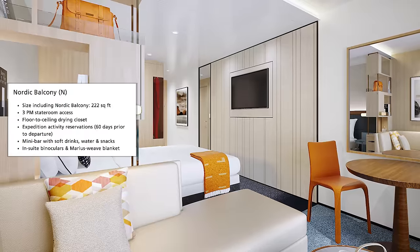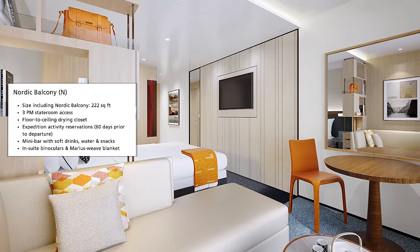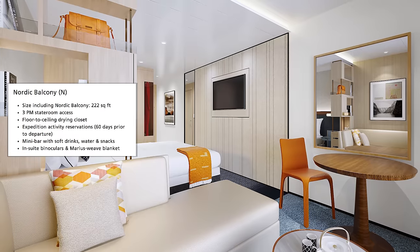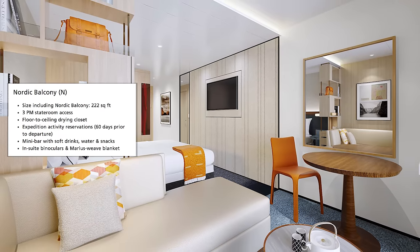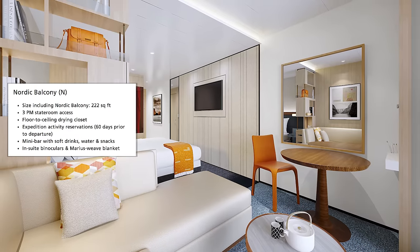This room is going to have everything that you love in your Viking ocean ship, the heated bathrooms. It also has a really unique feature that's in all the rooms on board, and that is a floor-to-ceiling drying closet, which makes sense because this ship is going to be all over the world. So if your jacket's wet from the snow, from the rain, from whatever, you can put it in there and it's going to dry. And another incredible feature, of course, is the floor-to-ceiling windows.